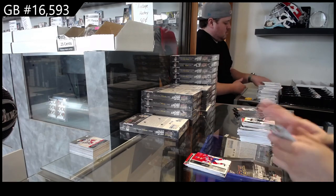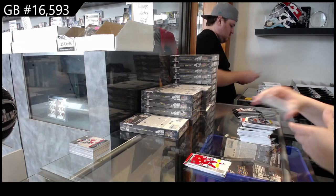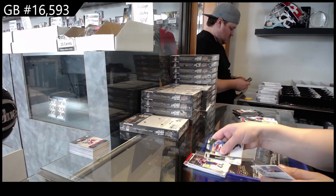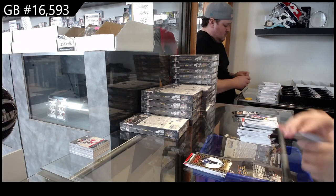Variant Français of Jeff Petry. Young Guns of Joey Anderson. Young Guns of Keaton Middleton. Hundo P Gold of Brayden Point.